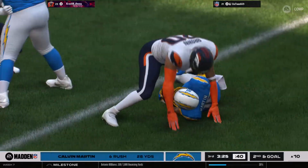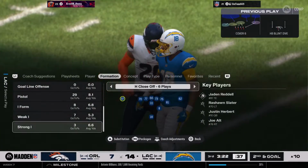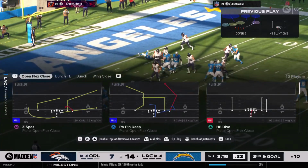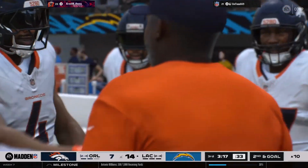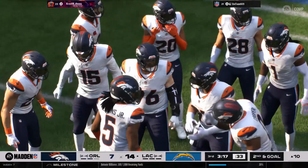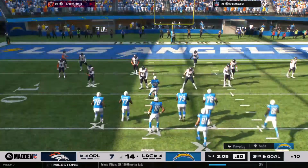Oh, my blocker. My fullback went in another direction. That's going to go as a loss of 1 on first down. Yeah, he went a whole other direction. He blew that block. All he had to do was go one-on-one with that guy. The guard had that block initially. Fullback just had to go straight.